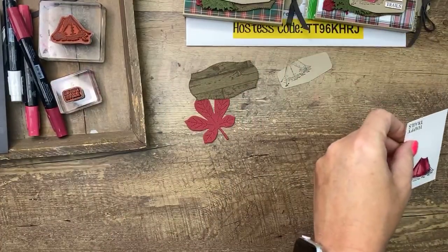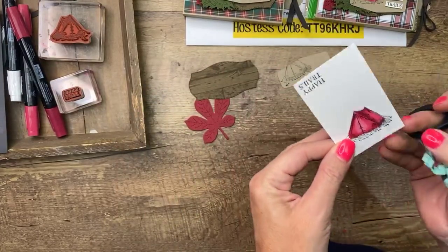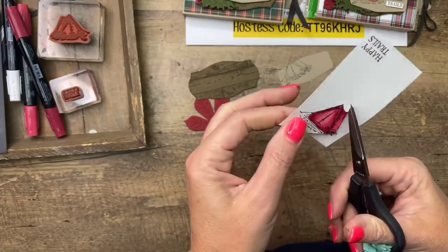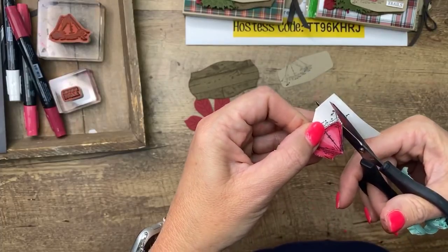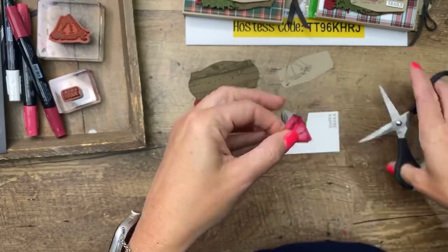Not too hard. Now I'm going to grab my tiny scissors. Thanks, Darcy. I'm going to grab my tiny, tiny scissors. I hope you guys can't hear my stomach growling. I ate lunch. Why is my stomach growling? I've got a long way to go before dinner. Don't you hate that? Ugh, so annoying.